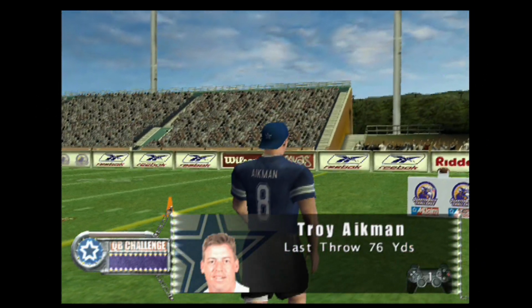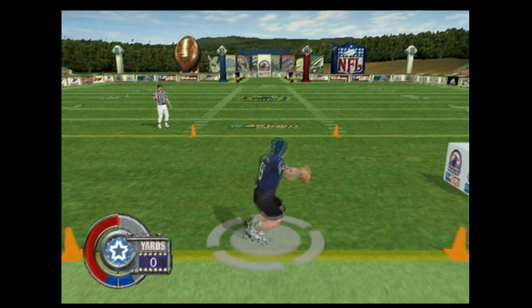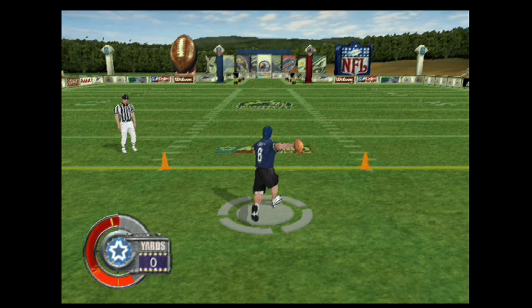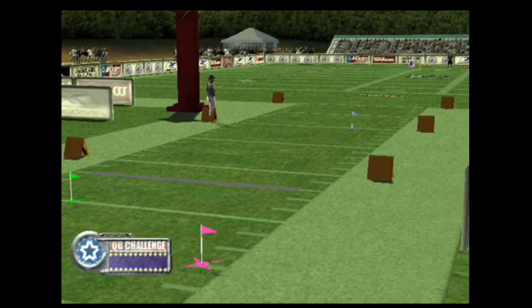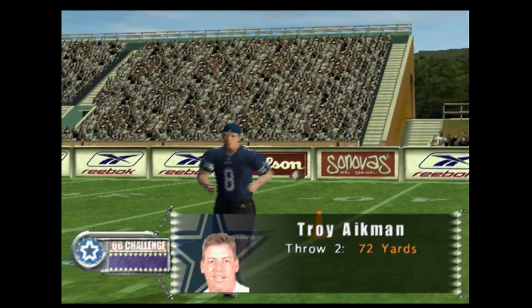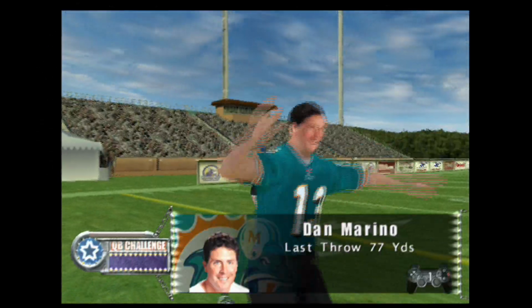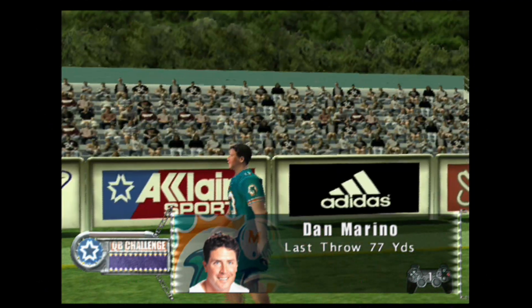Troy Aikman will be our next competitor. What a heck of a throw. This one could put him in the lead. Spectacular throw here for a total of 72 yards. Our next quarterback is Dan Marino.